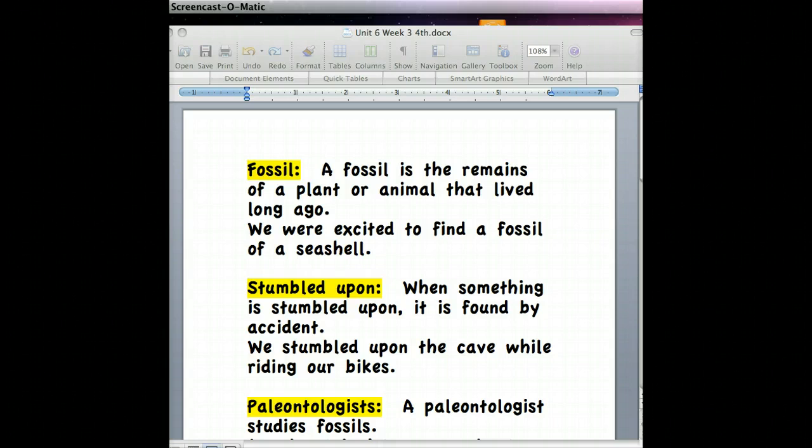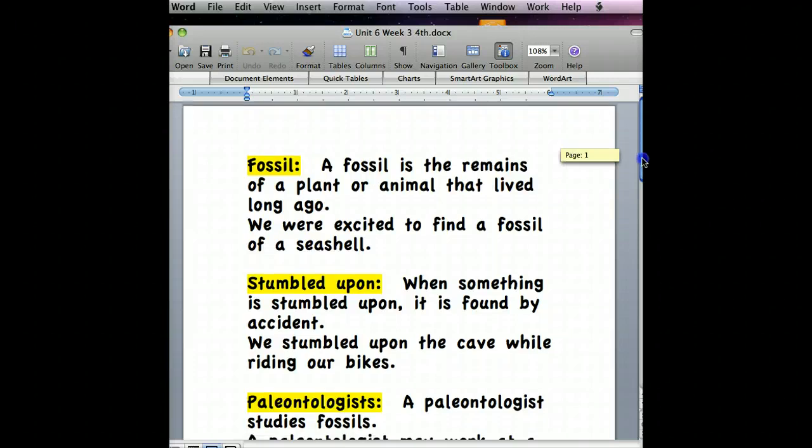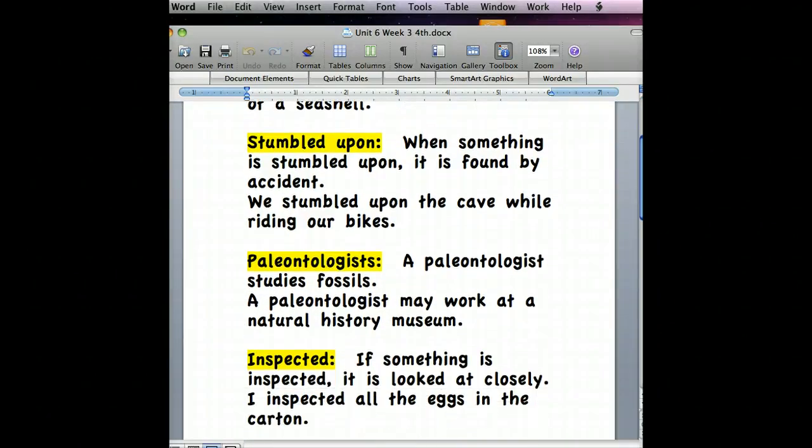Of course, before we begin, I'm going to go over the vocabulary words that we're going to encounter in this unit. The first one that we have, fossil. A fossil is the remains of a plant or animal that lived long ago. We were excited to find a fossil of a seashell. Stumbled upon. When something is stumbled upon, it is found by accident. We stumbled upon the cave while riding our bikes.